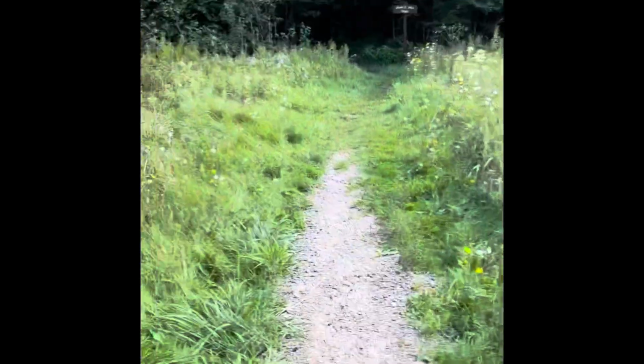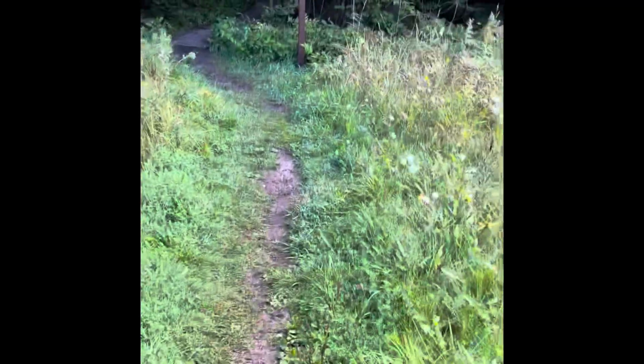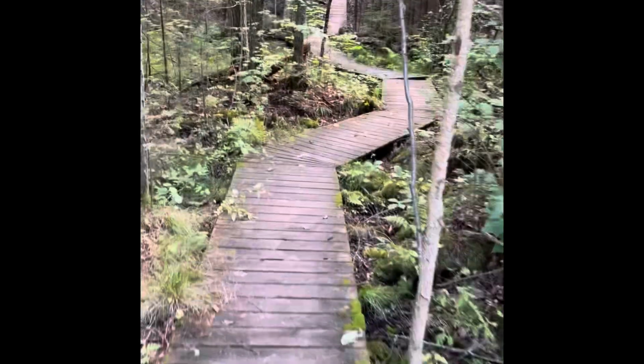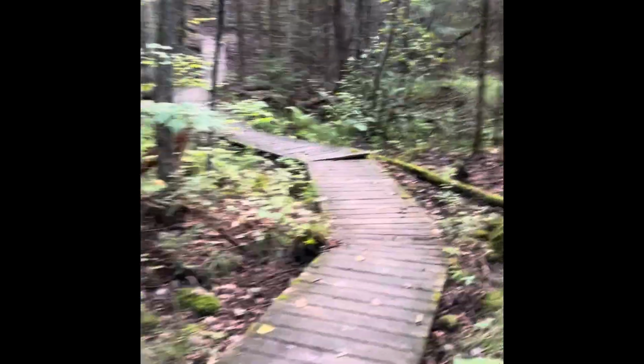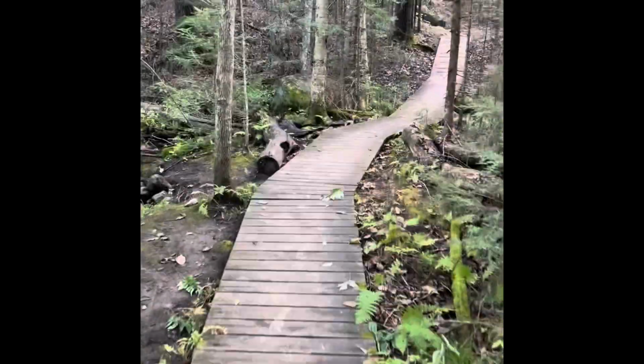Okay, so here's where we parked. We're at the highway. I always look both ways. And here's our trail right across the street. Cool little trail, little wood walking path. It is a decent little hike, so I would be prepared when you come here to be walking over some rocks and stuff. There's little streams running through here. It's just a really cool area.